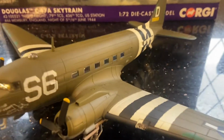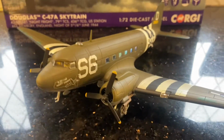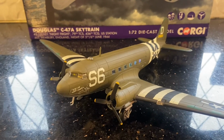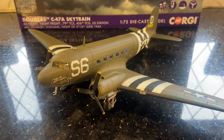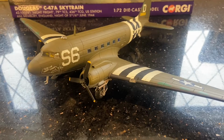But I think it's a nice little touch that Corgi have put on there to make it look more authentic. It's a shame there isn't a little bit of weathering really to go with it, but of course the aircraft was relatively new at this point, operating out of Membury, down in the Wiltshire area, I think it is.